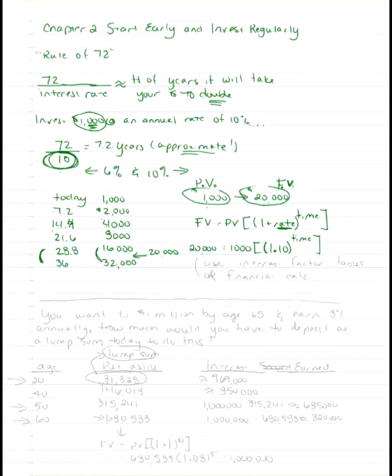Then I could do some math, algebra, to solve for time here. But here's where I would essentially use my financial calculator. There are also what we call interest factor tables that I could just look this information up. I'm going to discuss this in the next lecture, either interest factor tables or financial calculator. And I'll show you how to do both of those in the next lecture.